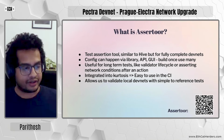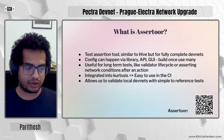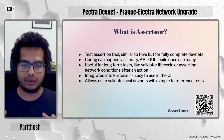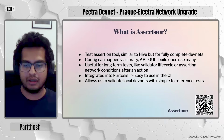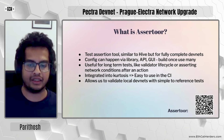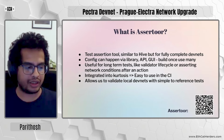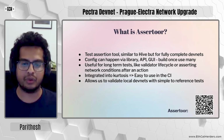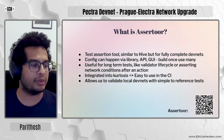Another tool you might have seen is Assertor. Assertor is a test assertion tool we've built, similar to Hive, but specifically focused on DevNets. So there's no concept of this being the starting point and this being the ending point, but rather: is the network doing what I expect it to do at this stage? I have a brief example after this that might help a bit more, but this is built with the idea that networks are messy. Nodes might have different views. How do we check what views they have? How do we ensure that the network is still going to be okay?